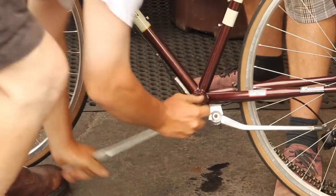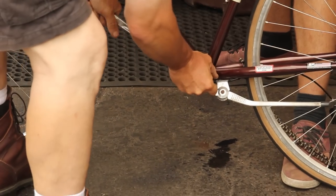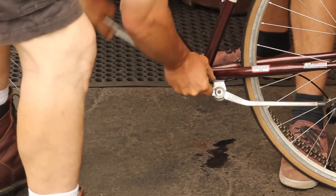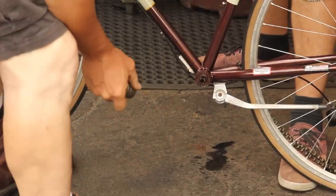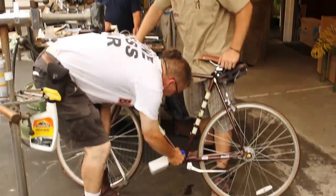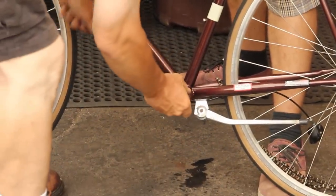Now, when you're doing stuff like this, you gotta make sure you get the right stance, the right equipment. Oh man, I'm getting tired. Give it a little more sauce. Just to help it out a little bit.